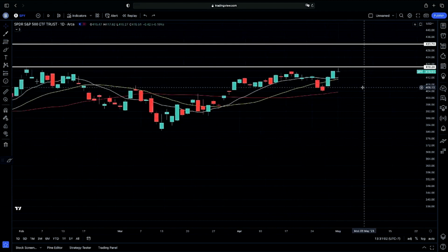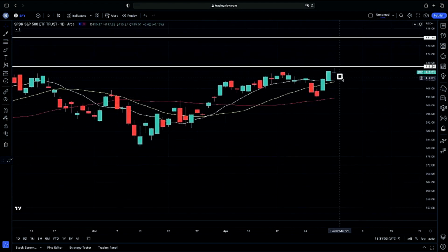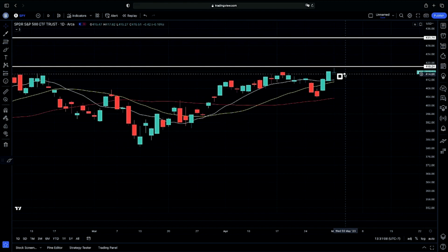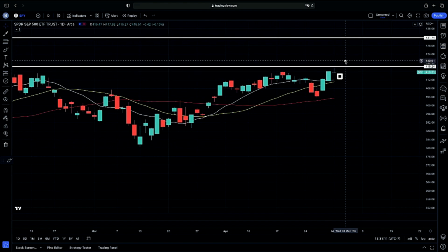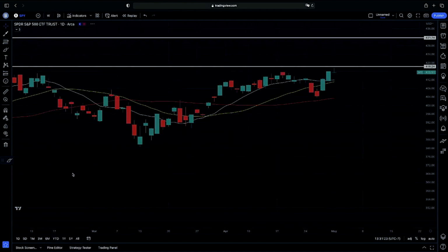But in my opinion, very much looking to see if we can continue to respect our 10 MA to the upside again if we get a possible consolidated pullback going into tomorrow. And then we do have that continuation with Wednesday's Fed rate hike, possibly into a Fed pause, which in my opinion is very 50-50 at this point. We very much don't know exactly what will happen. But one thing that we do know, again, is that overall on our weekly chart we are bullish.